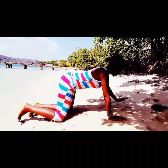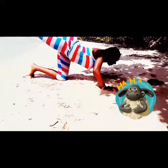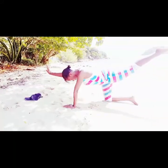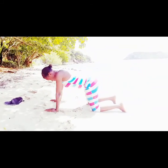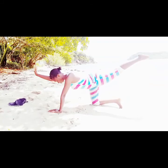Okay, and then the last exercise, just go, oh, oops, see, I'm not tucking my belly button in, so I fell. So let's try this again. We're just going to take the right hand or left hand and work the opposite leg, and we're just going to push them up and out.